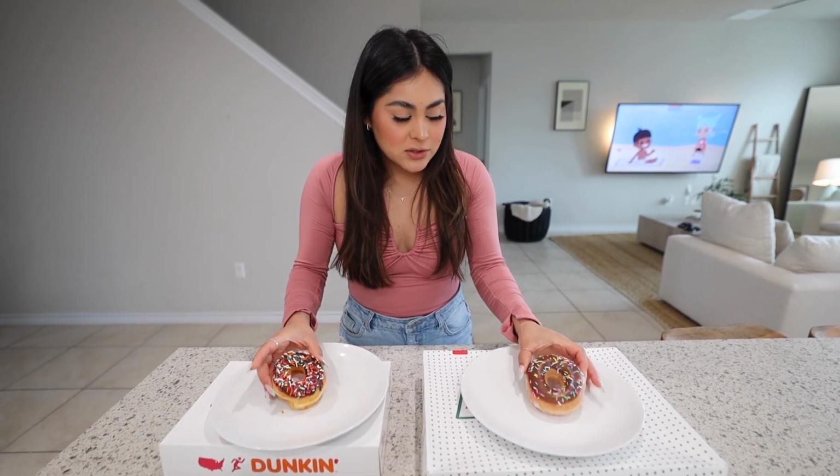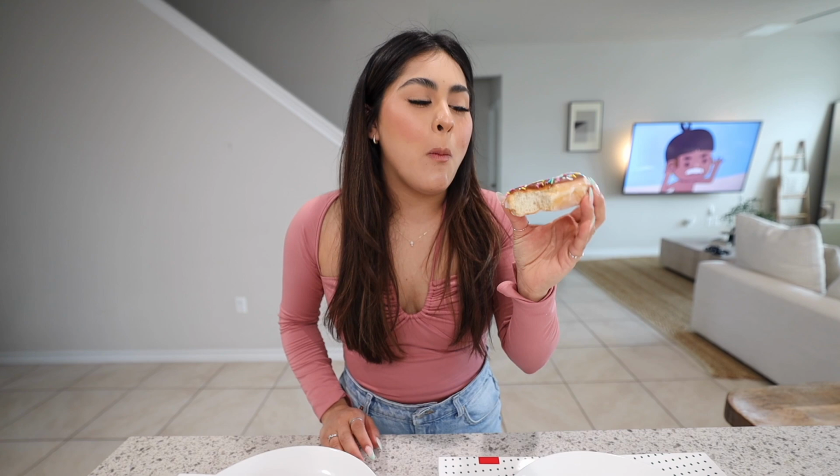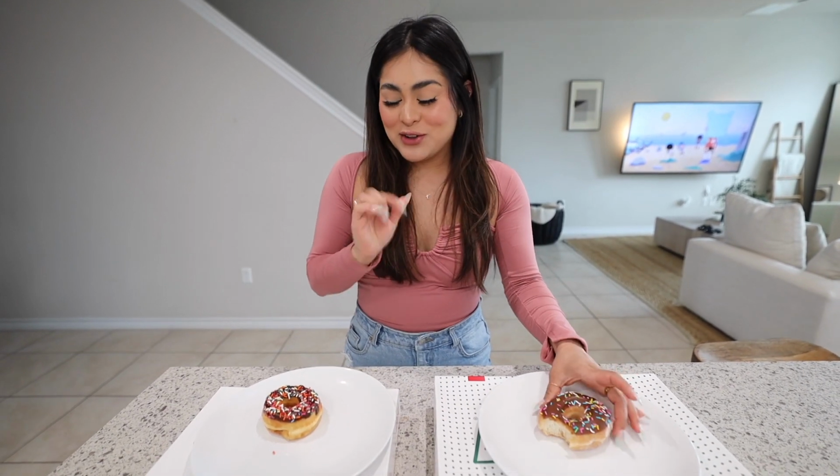Up next, we're gonna try chocolate glazed with sprinkles. So here's a close-up of both of the donuts. Here's what they look like. Now let's start with Krispy Kreme. Let's try this one first. It's so good. It's basically the same donut that I tried before, except this one has sprinkles, so it has a nice little crunch to it. This donut is so good. I can't get over how good their donuts are.